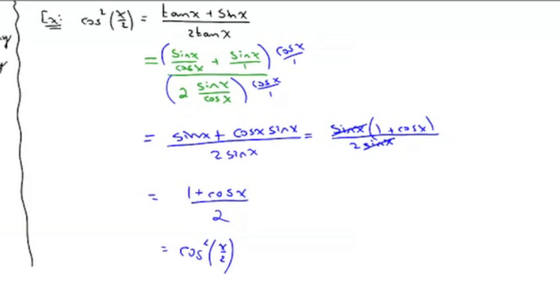May I get some tissue? Just erasing this, and then I'm going to rewrite one more thing. Which one is first, product to sum or sum to product? She opened the door again. And she left. She didn't want me to lock her out. Close sesame.